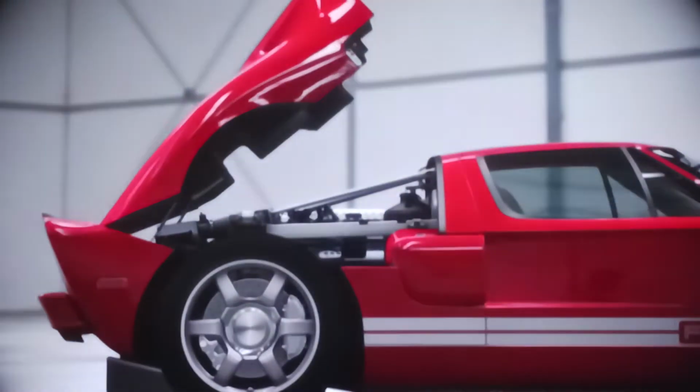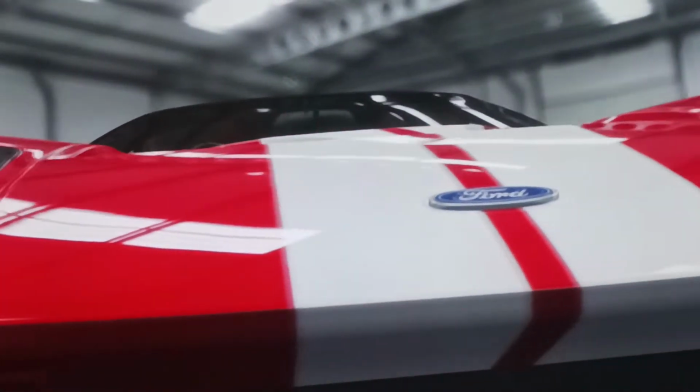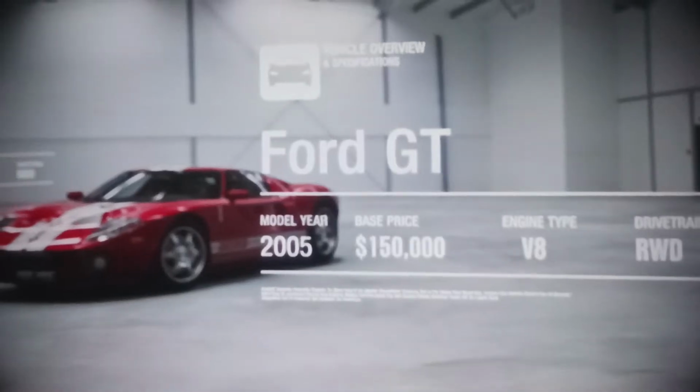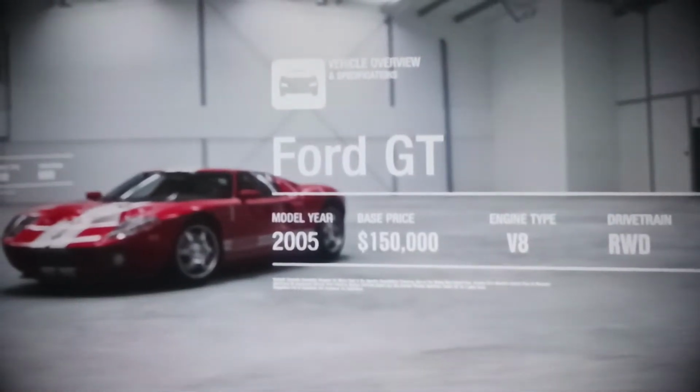And movie star looks. I have never driven a car that attracts more attention, and I drove this one a lot, because I bought one as remarkably, at the time, there wasn't a Ferrari that was better. And that's only something that happens once every 50 years.